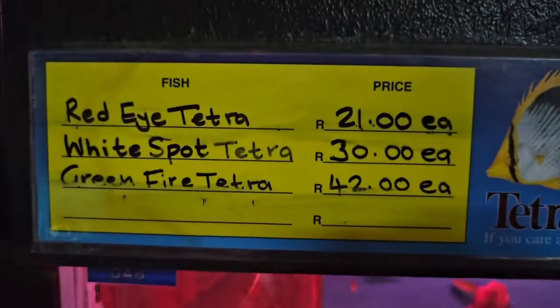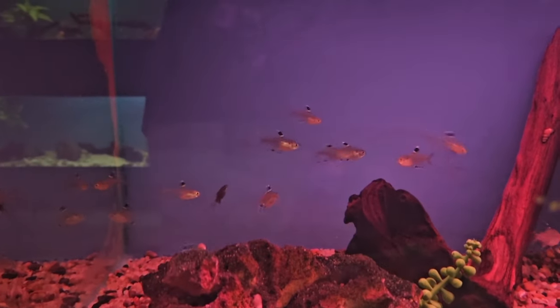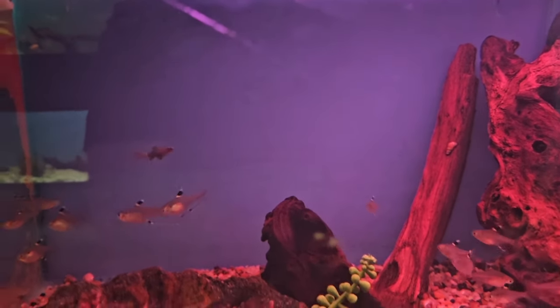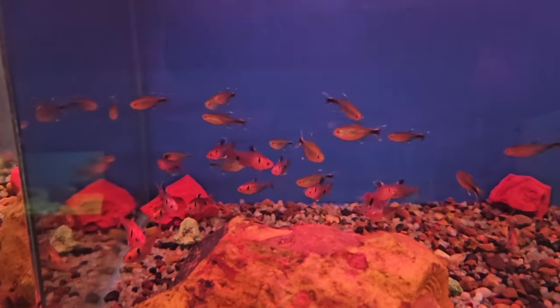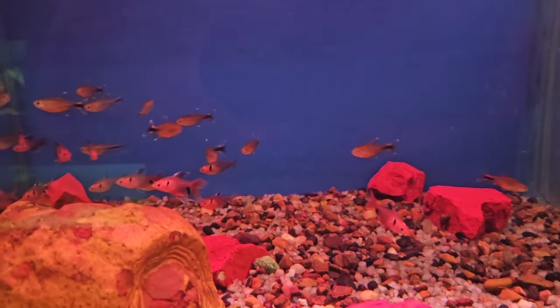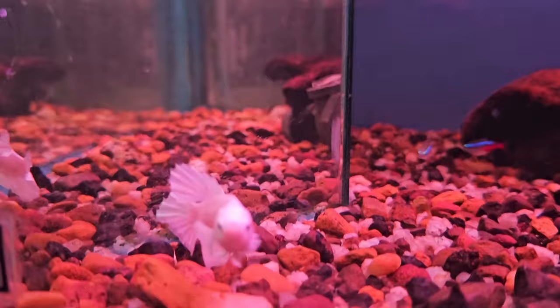Some red-eyed tetras, some pristellas. And some white tip tetras. They can be fin nippy, but they do well with other fish that can also hold their own, like barbs, for instance. I've seen them kept together.